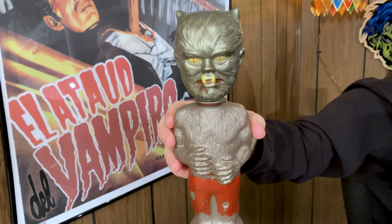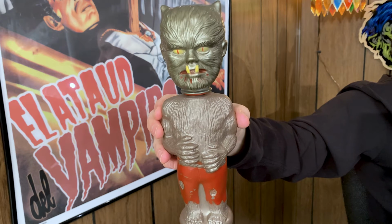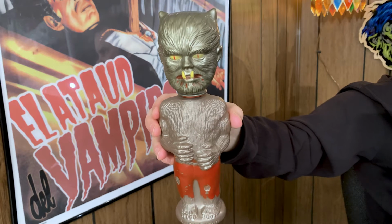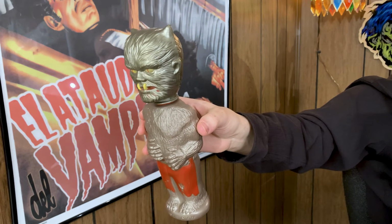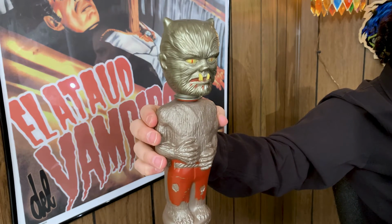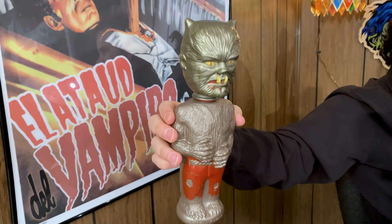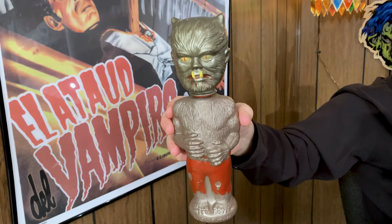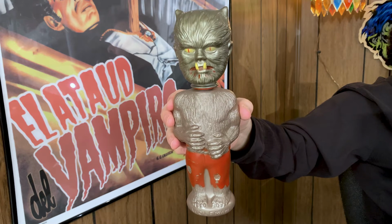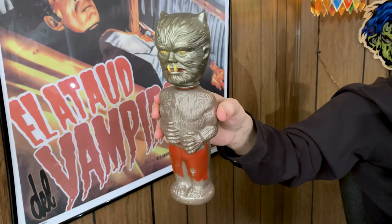So I guess this is the rarest of the monster Soakies. This Wolfman with red pants, that's the hardest one to find. He does not turn up very often. I think the second hardest one, I guess, is the Creature. But I don't know, is he harder to find, or is he just more popular? But this red pants Wolfman is a whole lot harder to find than the Creature or any other of the monster Soakies. There's no contest. This is the hardest one to find.